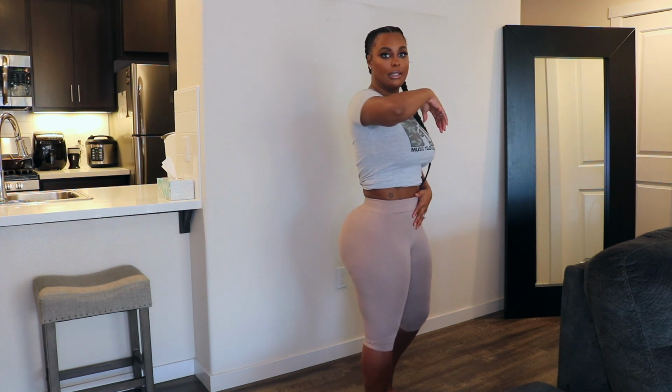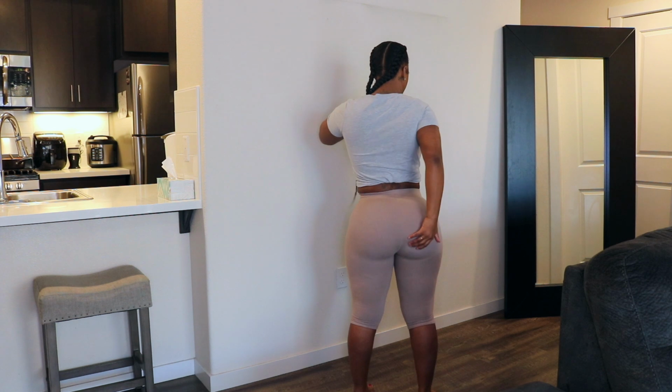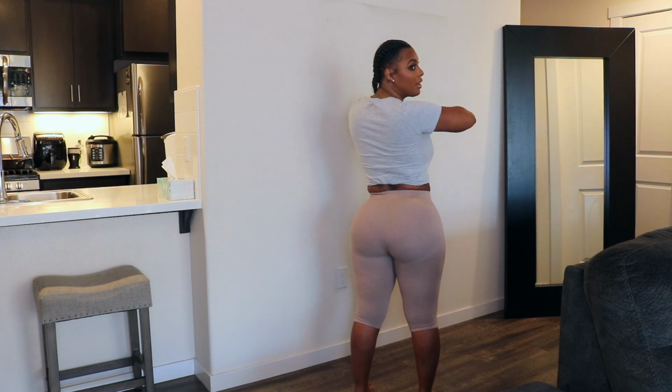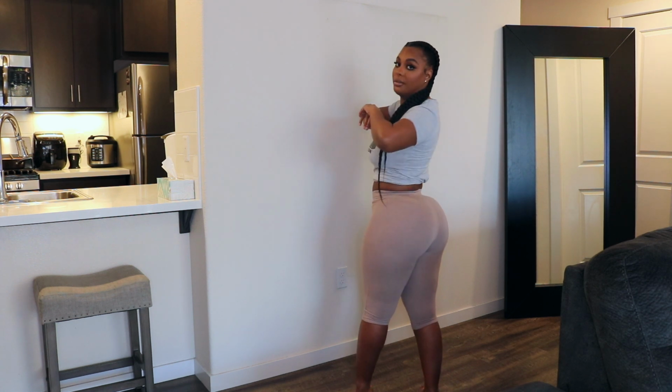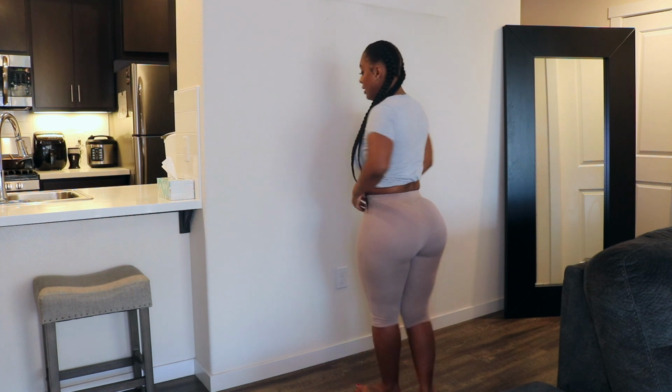This is my butt. And if you look closely at my butt, you can kind of see through the pants the dent I'm talking about. I don't know, maybe I'm tripping, but I can see it. So anyways, these are my results, you guys.